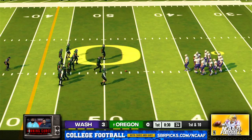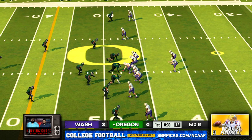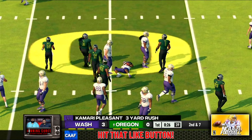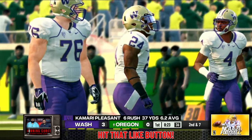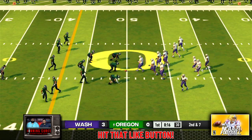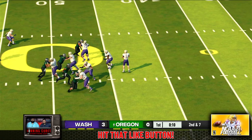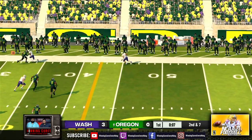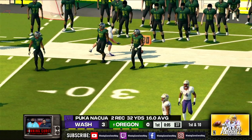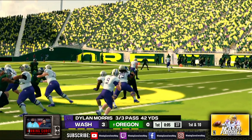Both squads are digging in now. Let's see what happens on this next drive. Washington is up by three. They'll bring him down right around the 50. From midfield, second down. Caught out in the open. And he's tackled right around the 28-yard line. He faked out everybody in the stadium. When you can sell the run that well, you're going to have the upper hand on the defense.